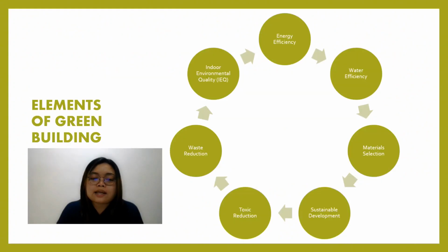There are seven elements of green building. Namely, energy efficiency, which is to improve the energy efficiency of the building and various building components and appliances. Next is water efficiency, which is to save water consumption and protect the environment by installing water efficient appliances. Next is material selection, where we will be using sustainable building materials for building design and construction, which is to reduce waste and is much more cost effective.